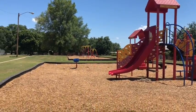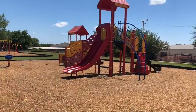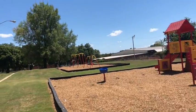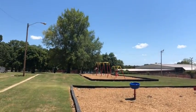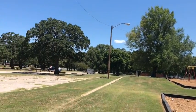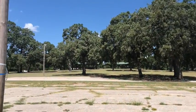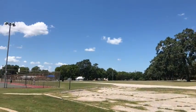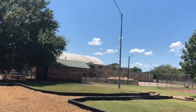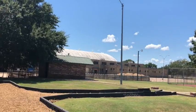Just wanted to give you a better shot of the play area around here. I always love it when they put these chips down just so your kids don't get wounded if they happen to fall. Got some swing sets. Used to love swinging on the swing set and jumping off. More basketball courts, more parking. And if you're curious about what's in the background, that's actually the Hardy Murphy Coliseum over there, home of many rodeos and craft shows and many other things.